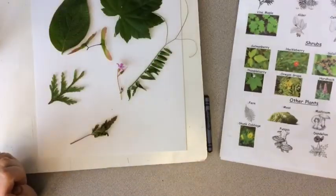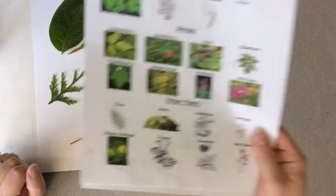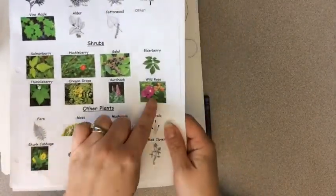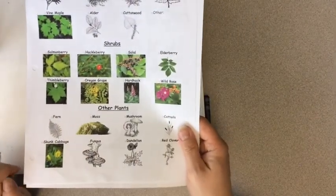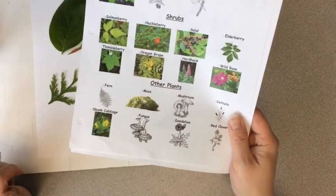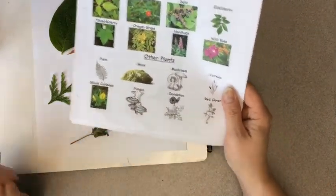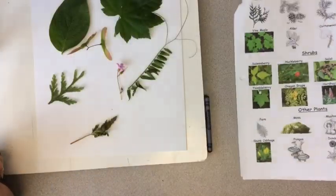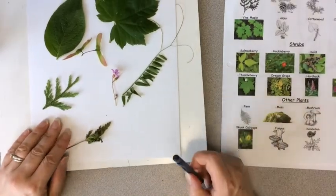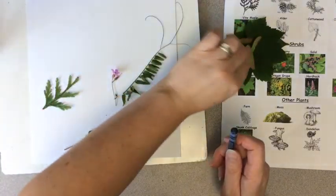So as you're going through, you might actually be able to identify some of the plants that you're seeing with this handy dandy guide. There's lots of wild roses about. They smell like roses. They don't look as much like roses. And yeah, lots of ferns if you're right into the forest, or dandelions might be growing in your yard. Once you've grabbed probably 5 or 6 samples, what you're going to do next is a print.